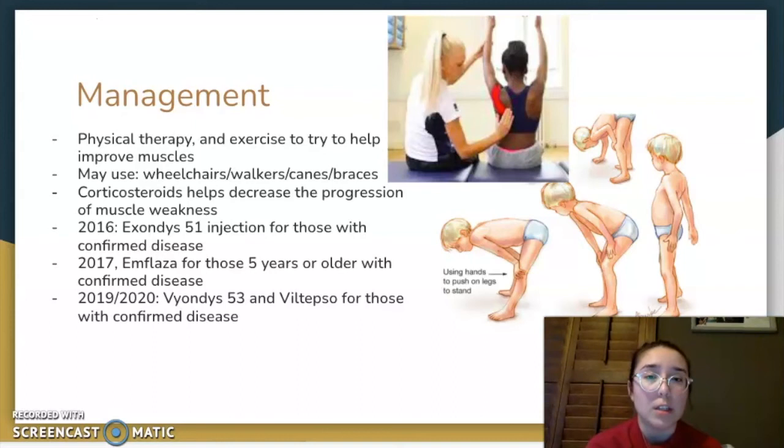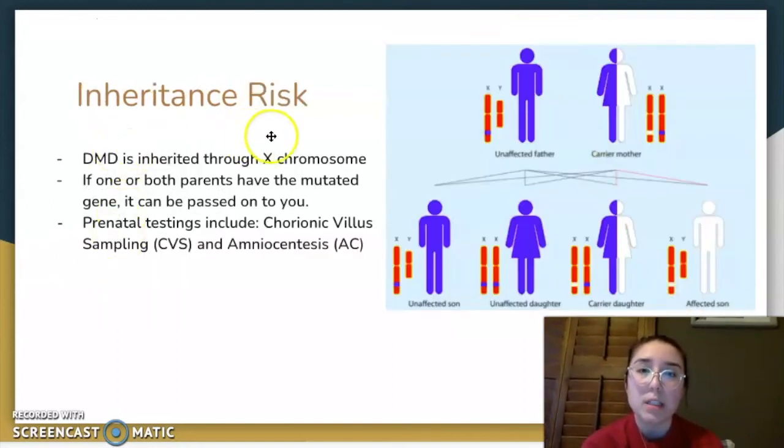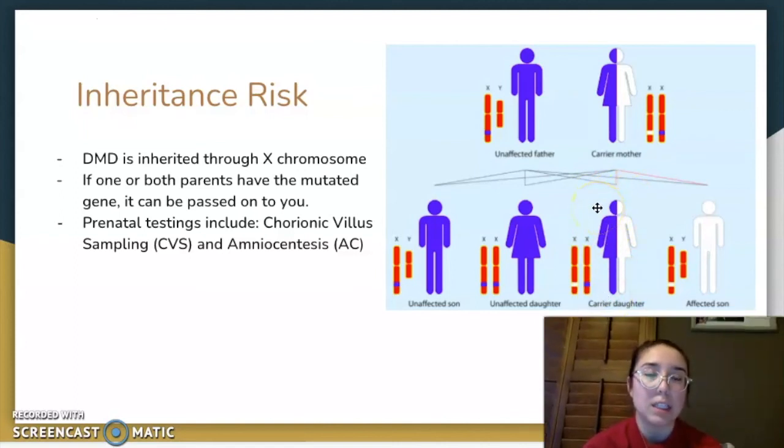There are wheelchairs, walkers, canes, and braces that children are able to use. They did come out with injections. However, for example, in 2017, this injection was only able to be used on people who are 5 years or older. And the inheritance risk. So here you can see it's typically only in boys, but however the daughters can still possibly get it. So in this case, the daughter only got the carrier. She didn't necessarily get the disease herself.